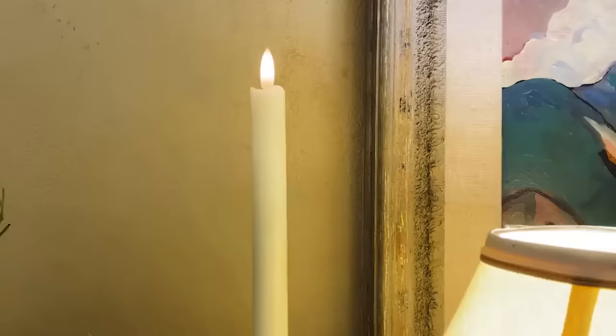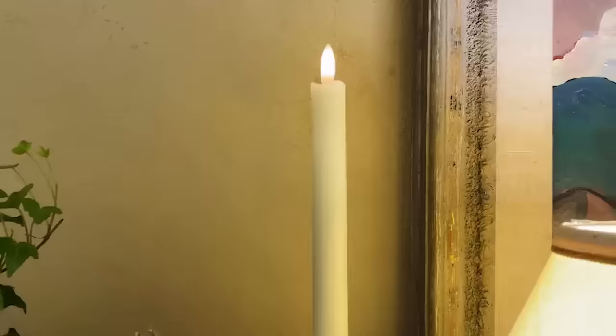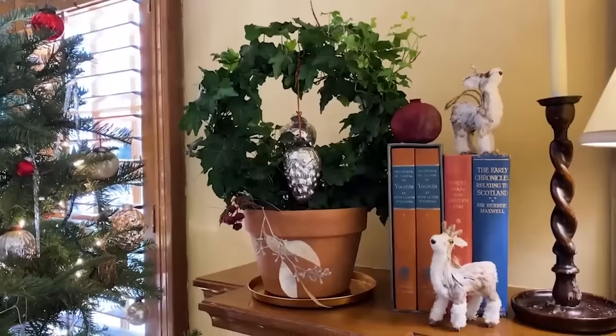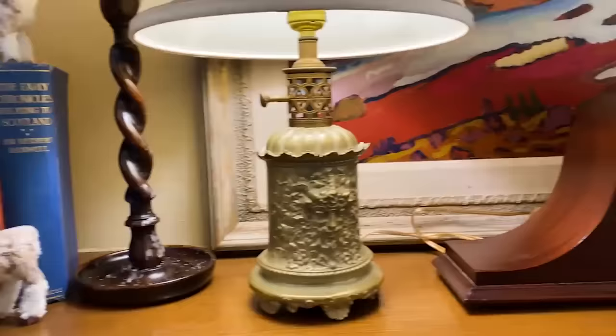I know, it looks so real. And you can put them on a candle setting, Stewart, or you can put them on a light setting. So that's kind of fun. And of course I have to have topiaries somewhere in my holiday decor. So these are just ivies with some mercury glass clusters of grapes.